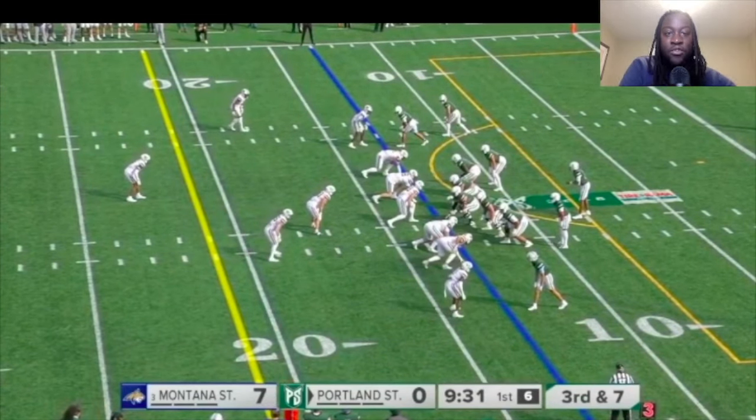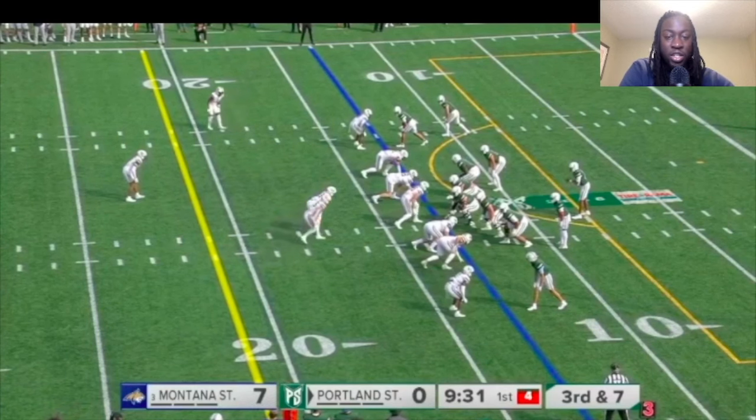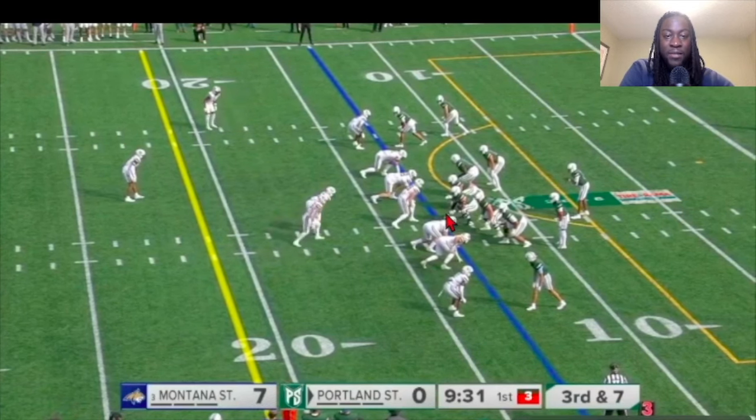Got a third and seven for Portland State. Their offense, man, I think they had like one good drive in this game where they had a few towards the end of the game, but like when Montana State had most of their starters in the game. They had maybe one good drive, and it ended up fizzling out. But, you know, Montana State's going to bring the pressure right here.